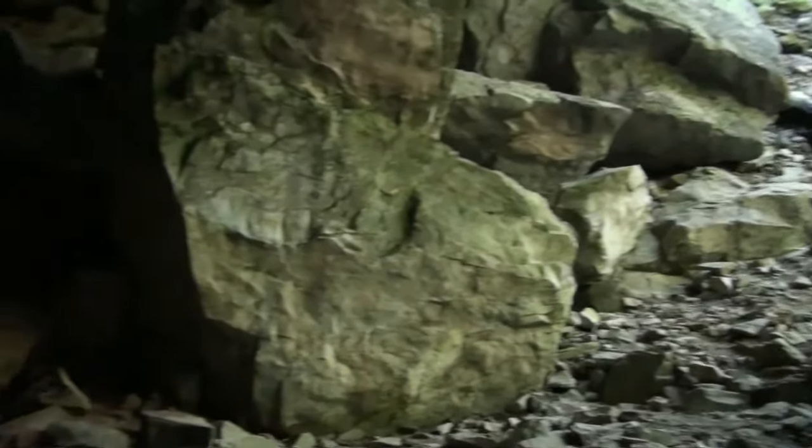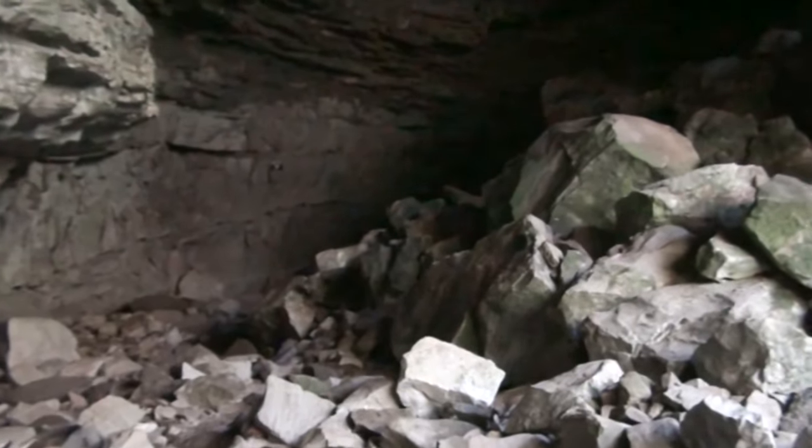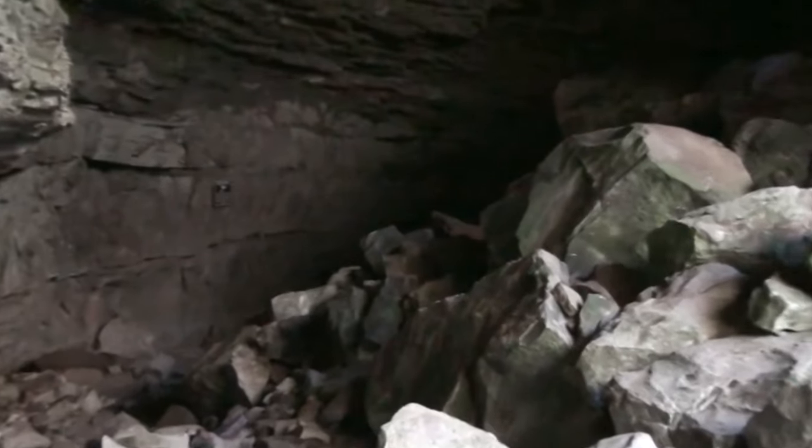And this is looking now down inside of the cave. We could of course walk further down here, but you need the permit and you need lights. I have neither one of those.